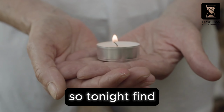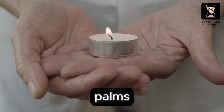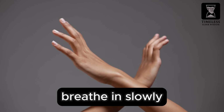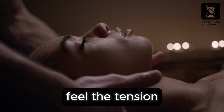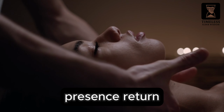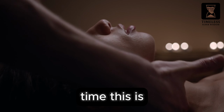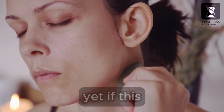So tonight, find a quiet space. Warm a little oil in your palms. Breathe in slowly. Let your fingers move with intention. Feel the tension melt, the heaviness ease, and the presence return. This is your time. This is your body's way of reminding you, you're not done yet.